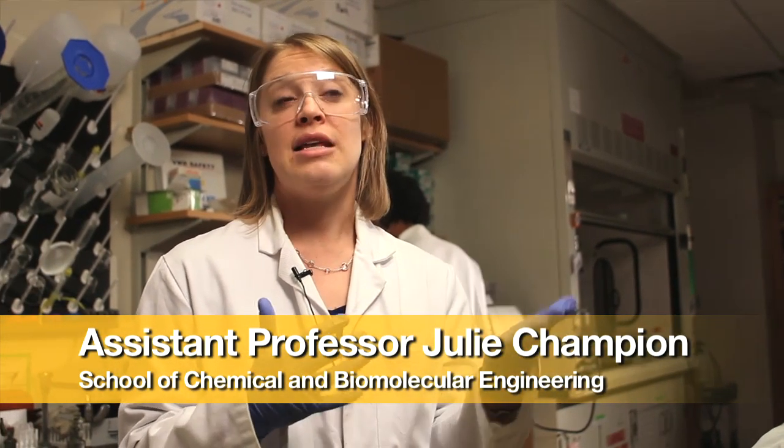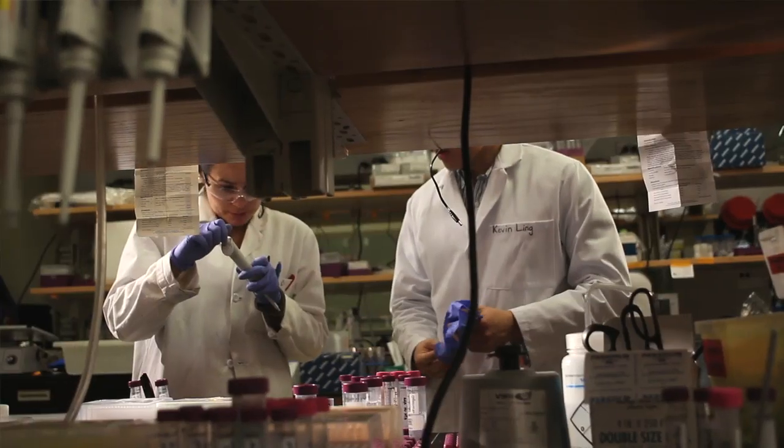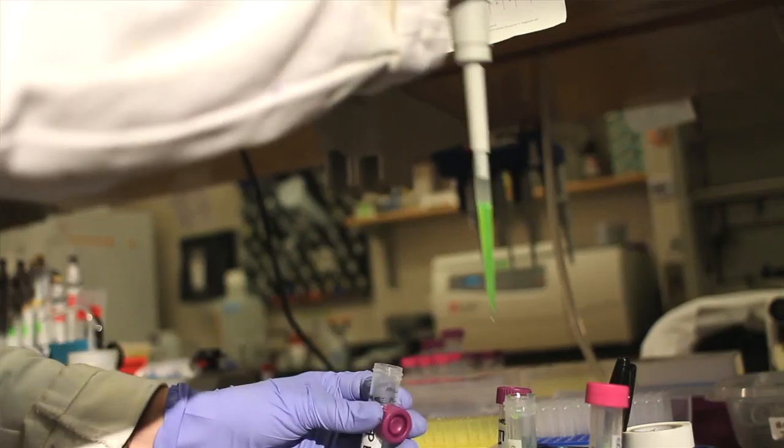The kinds of diseases that we are working on are mainly related to the immune system, so things like inflammation, autoimmune disease. We also do vaccination, but we also work in cancer. The immune system plays a big role in cancer, and so we're always looking at the immune and inflammatory side of things.